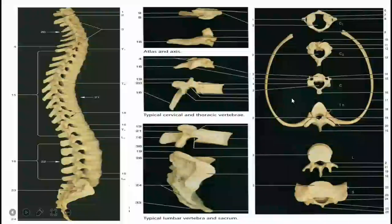This is the superior view of the same images. We have the first cervical vertebra, which is the atlas, then the second, the axis. Then here we have the typical cervical vertebrae, and then the thoracic vertebrae, from which the ribs emerge. Then we have the lumbar vertebrae, and finally the sacrum.